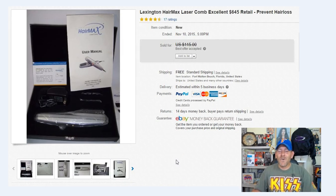This was like $2 or $3, and I didn't know what it was. I did research on it, and I really don't think it actually works. I think it's one of those things you use like a laser, and it's supposed to help your head or whatever. It sold fairly quick, and I got $115 shipped. So that's correct. I don't know a laser comb, whatever that is. But yeah, it sold pretty good.